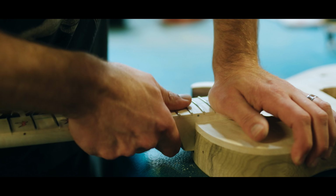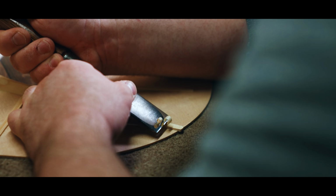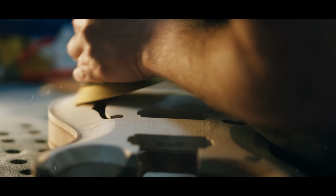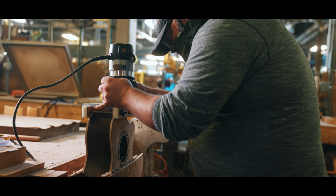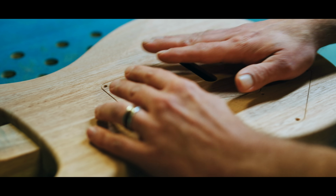The work done in the wood shop is like building the foundation of a house. You're putting the body and the neck together. You're getting the intonation points right. You're getting the neck angle right. You're getting the sanding right. If it's not sanded right, the finish isn't going to lay on it right. So it's very important to get the first steps done before it passes on to the finish hall.